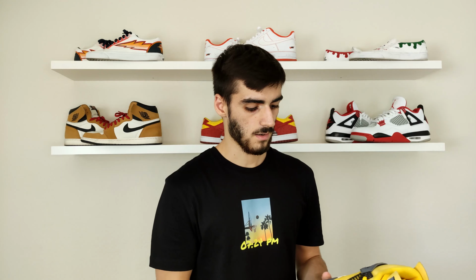And speaking of which, the laces on the shoe in person look a little brighter than the actual yellow on the upper. So it's not really a complaint. It's just something that I noticed, and something to consider when you're looking at the shoe to buy.